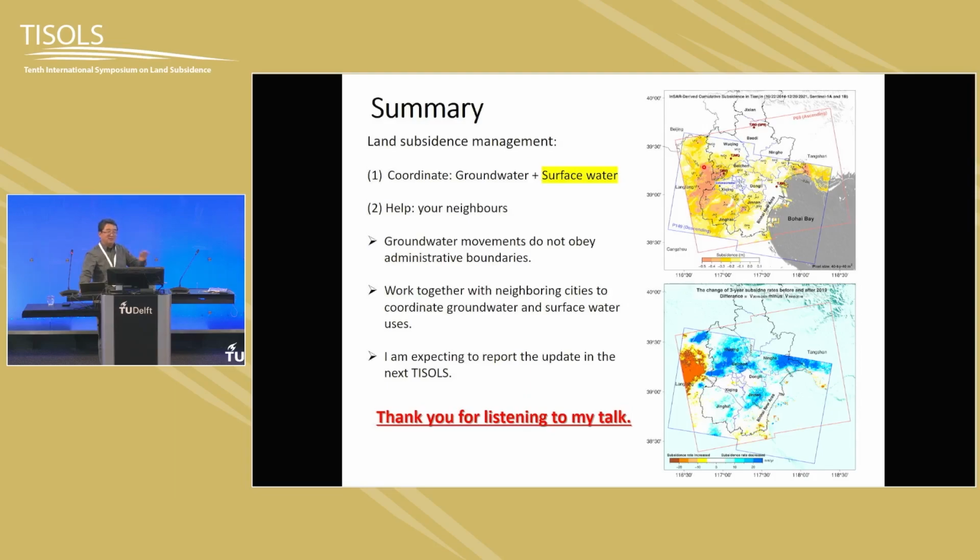You cannot do that, because your neighbors are still pumping the groundwater. So I think now the top level really needs to think about how we can totally coordinate the use of groundwater and surface water. It's a redistribution of natural resources, in fact. This also happened in Houston. Different counties have different rules to manage groundwater use. In the boundary area, it's always arguable.